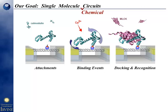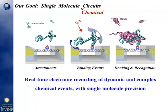Now, Peter introduced me by saying I've been working with carbon nanotubes for a while now, and you can imagine carbon nanotubes as being one platform for doing this. And it's not necessarily the only platform, but it's an example of how you might merge a traditional solid-state electronic platform with these sorts of gooey, very non-solid-state systems in order to do real-time electronic recording of the processes of life, of dynamic and complex chemical events, and to do that with single molecule precision.